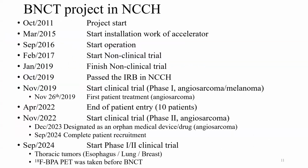In February 2017, we start the non-clinical trial, and after 2 years, we finish the non-clinical trial. And after half a year, our clinical protocol passed the IRB in our hospital. And next month, we can start the phase 1 clinical trial for patients with angiosarcoma and melanoma. In this month, we can treat the first patient.